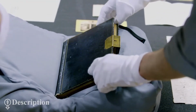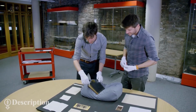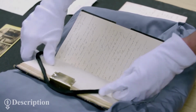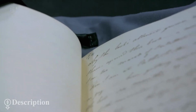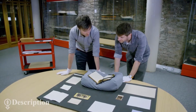This is one of, I think, the most extraordinary objects we've got in the collection, and this is the locked diary of Isambard Kingdom Brunel. He kept it as a young man while he was working on the Thames Tunnel. It wasn't for the public, it wasn't for publication, it wasn't for public consumption. This is his thoughts. You can see just at the top here we've got the date, so that's the 6th of April, 1829. So that's a few days before his 23rd birthday.